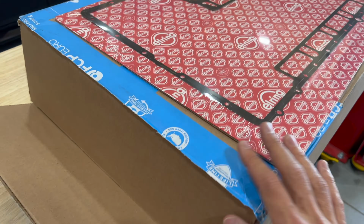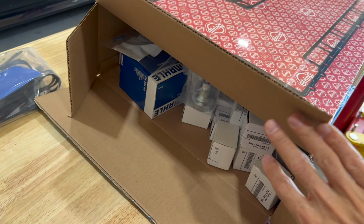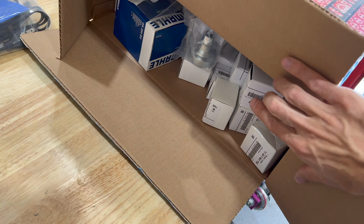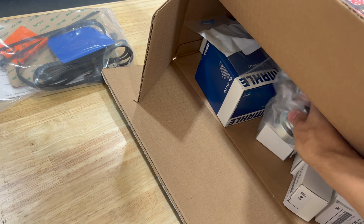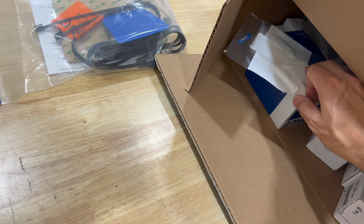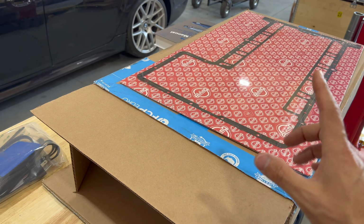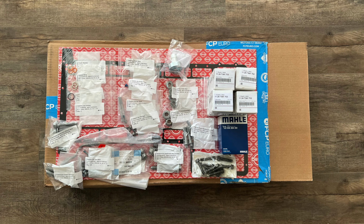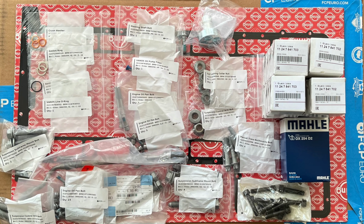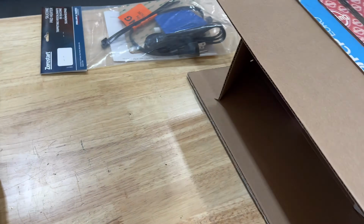So the next most exciting box is this one. This is basically all the parts that we need from FCP Euro to do the rod bearings, and there you can see the rod bearings themselves. It even includes, or at least I purchased, the actual crank tool, oil filters, the VANOS filter. There's the VANOS line in there somewhere, but basically it's all there. I'll find a picture. So there it is, all the parts.